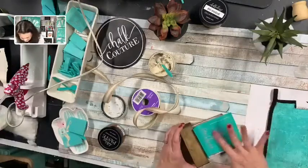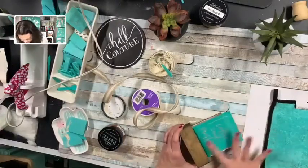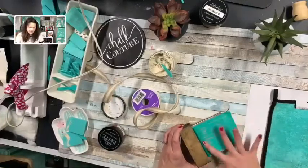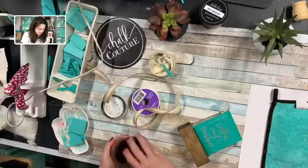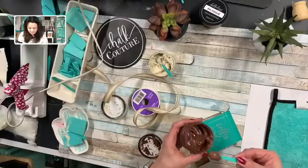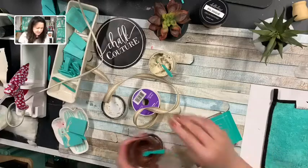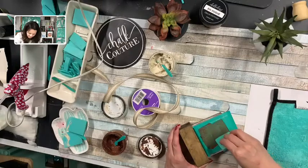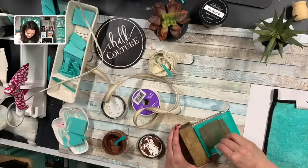All right, so let's just do this side. Now this one is a little lighter, so maybe we'll use the bark on this side. And if we don't like it, that's fine. I like the other saying better. Let's put some on there. And then let's just smooth this across.